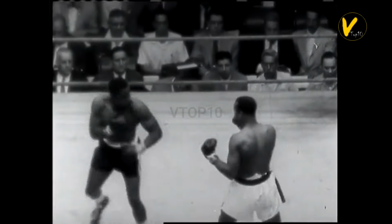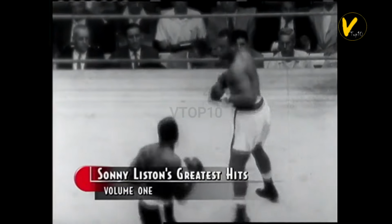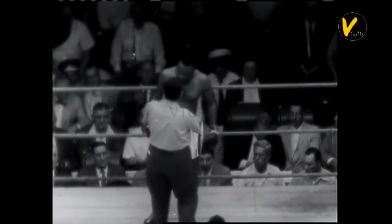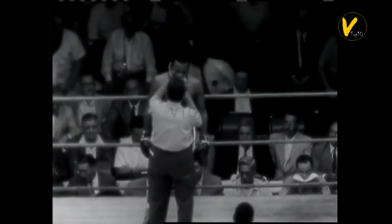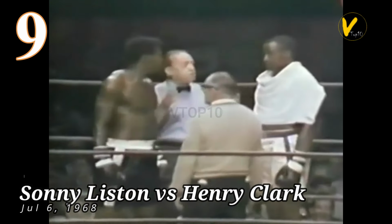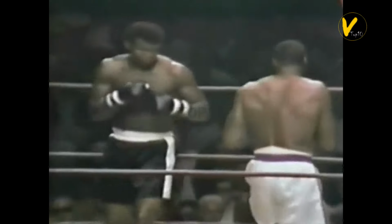Liston knows he has his man and continues to hammer punches home. Bethea is out on his feet, and the referee, showing good ring sense, stops it. Sonny Liston wins going away. Number 9. Sonny Liston vs. Henry Clark. On July 6, 1968, Liston beat Henry Clark by TKO at 2:47 in round 7 of 10.